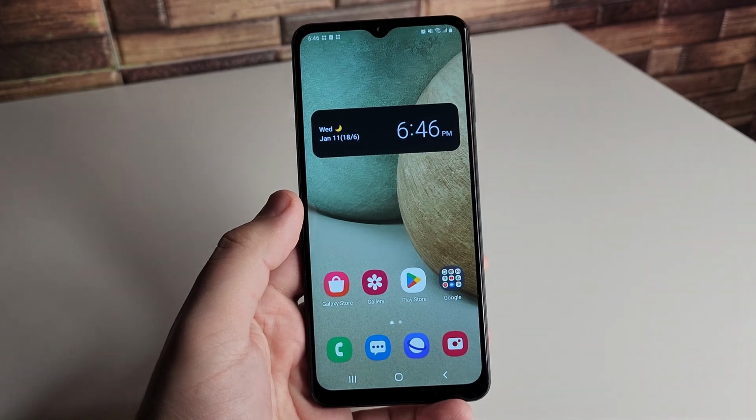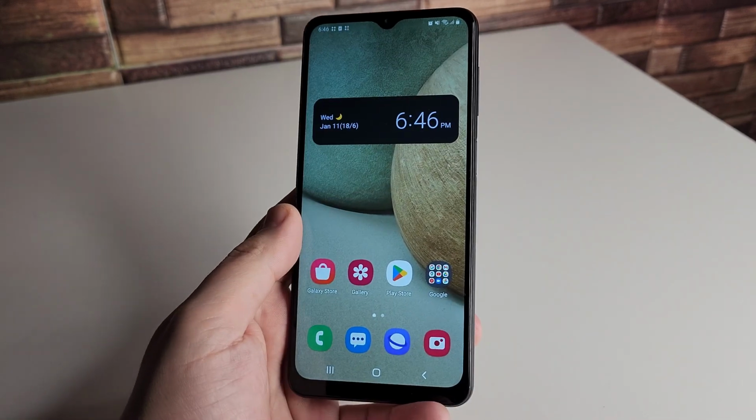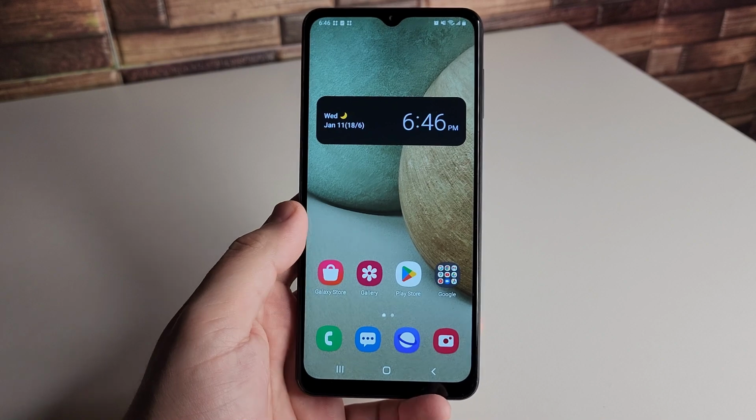I still think it's an exceptional device, and I believe you can get this phone at like around $100 on eBay and renewed on Amazon now, so that's really cool.